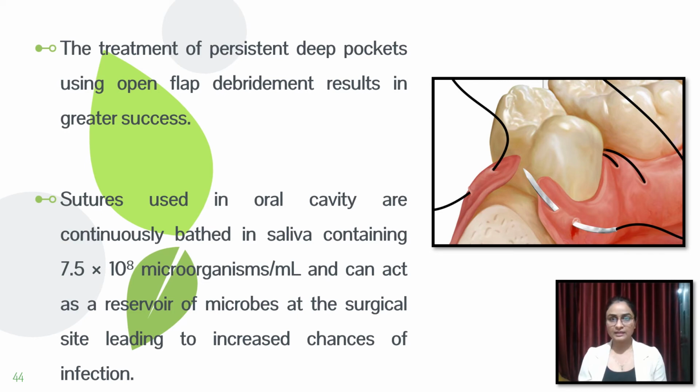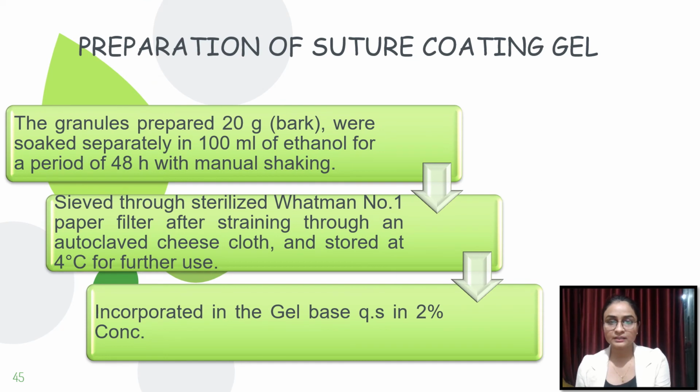Here, this is the topic of my thesis, the suture coating gel, which is still in process. I haven't got the result yet. The research is currently ongoing. The treatment of persistent deep pockets using open flap debridement results in greater success. Sutures used in the oral cavity are continuously bathed in saliva containing 7.5 x 10^8 microorganisms per ml, and can act as a reservoir of microbes at the surgical site, leading to chances of infection. Therefore, the suture coating gel was made.